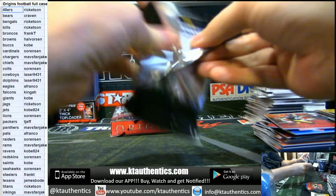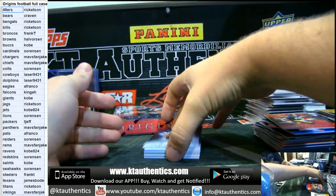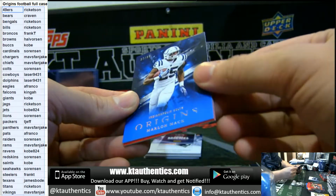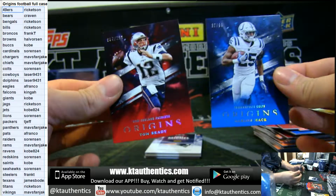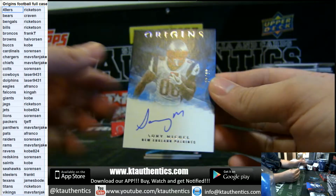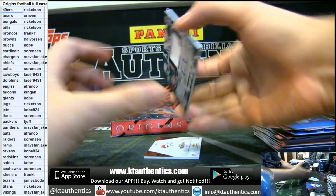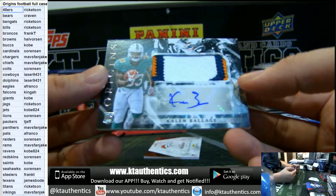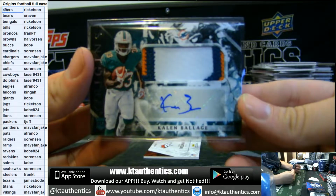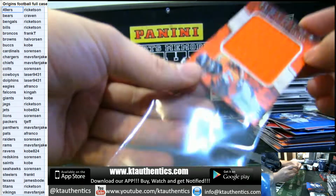DJ Moore. Russell Adams, Marlon Mack out of 99, 299, Tom Brady. Sony Michel out of 49 for the Patriots and A. Franco. Another back-to-back, same thing they just did with Christian Kirk. 1, 2, 3 color, Ballage. If we get a Ballage in the last box, there's going to be problems. Not numbered Ballage. And Royce Freeman. There seems to be a collation issue in these cases.